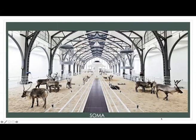Soma. This is in the Hamburger Bahnhof in Berlin, and he made this in 2010. It consists of 12 reindeers in two pens running the length of the former railway station. Half of the reindeer were fed fly agaric mushrooms in their food, which are part of their customary diet in the wild, and turned their urine into a hallucinogen. The urine was collected and stored in on-site refrigerators for use of the public.